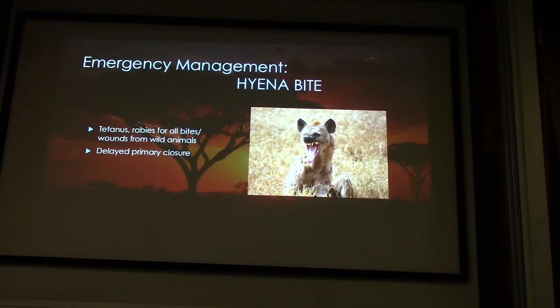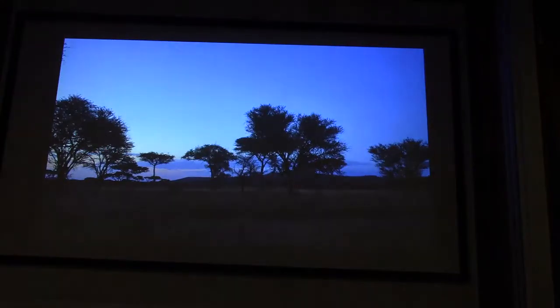What's interesting is that I saw a case report on the spotted hyena, which is this guy. A lot of them carry the rabies virus but are not symptomatic, which is interesting, and it's very different from other mammals. So that's just one little tidbit about hyena bites. And then you're basically done with the Serengeti.